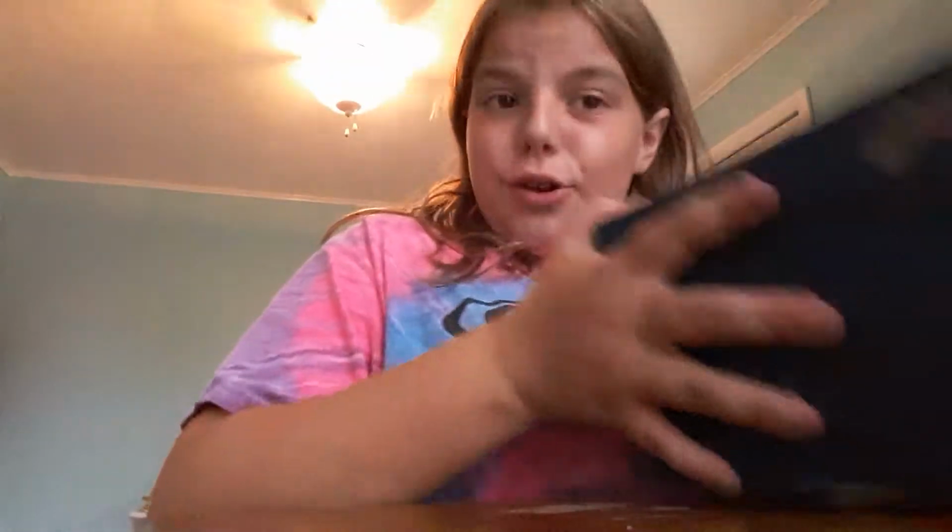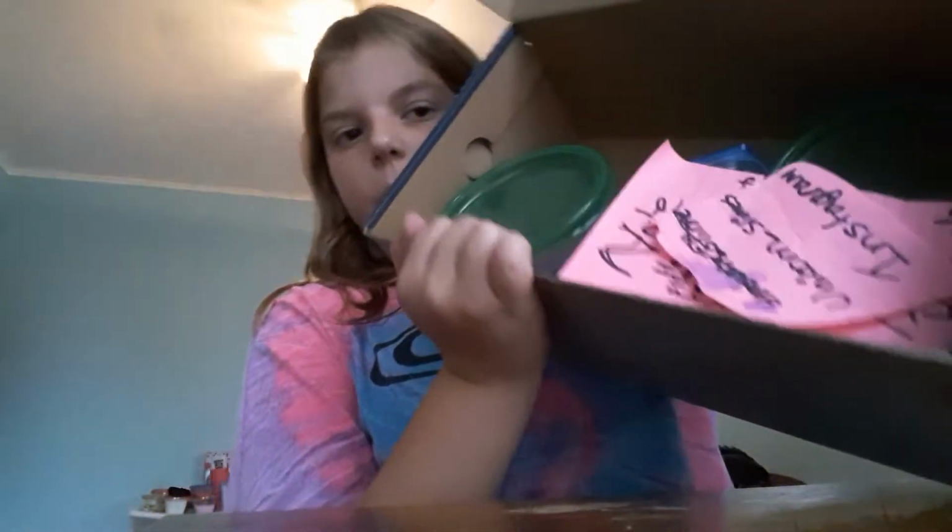And I received this slime package with good hair stuff in there. So let's get started. Here is the stuff in there. And first thing I pull out is this.